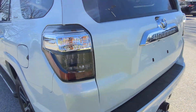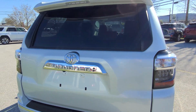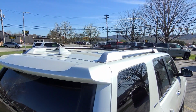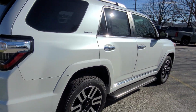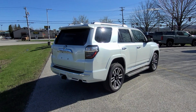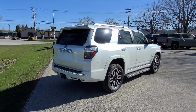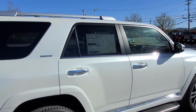Again, more chrome accents on the back there. The Toyota badge is chrome, of course. Up top, you can see we have that roof rack too. Coming back over, nice angle of the vehicle. Nice and bright, sunny outside today. Finally, a little bit of sun. I'm gonna go over to the window sticker now.